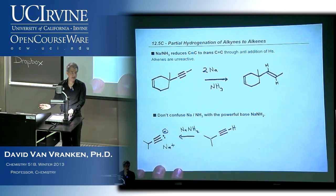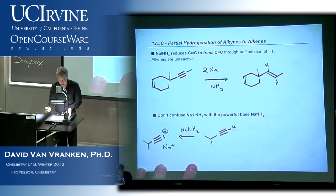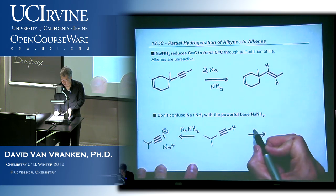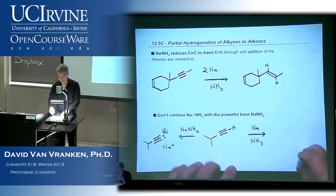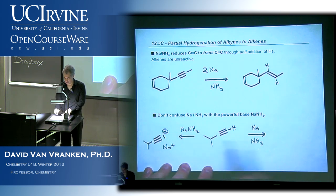I see a sodium atom, I see a nitrogen atom, I see some H's. Right? It looks so similar. So you have to keep these straight. Of course, when I draw it, I always draw the sodium as a reagent above the arrow and the ammonia as a solvent, because it is the solvent for this reaction. So you have to work very hard to keep these straight.